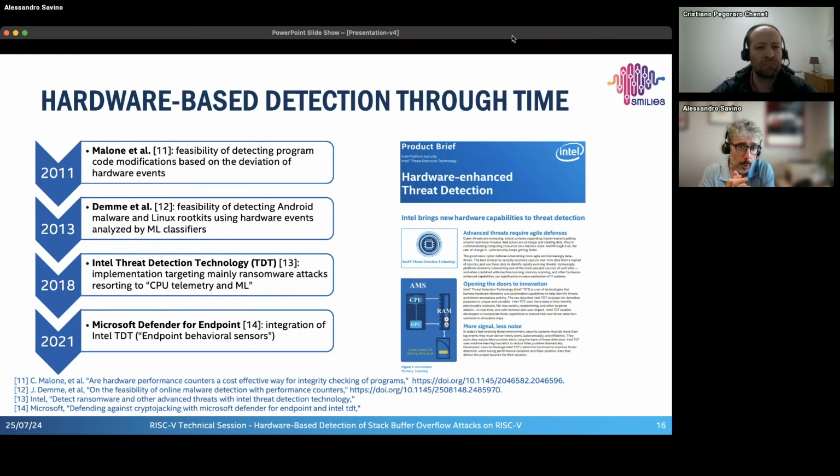Hardware-based detection is not a new field. It's already been there for several years. In this slide, you can spot some kind of time shape of what happened. In 2011, some work, Malone being one of them, was proposing the analysis of hardware events as a means for detecting code modification, stating in a paper that if you are observing these events and the code is doing different things, you can spot the difference. In 2013, this kind of idea moved toward a real detection for Android malware and Linux rootkits.